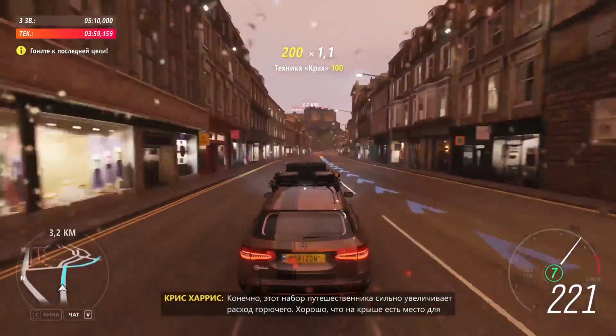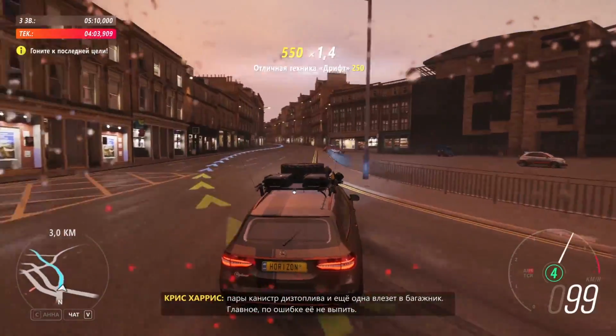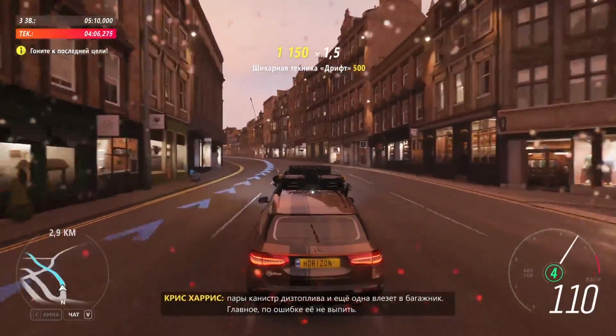All this adventure kit's had a tiny effect on the fuel efficiency. Good job the roof rack holds 2 cans of diesel, and there's another one in the back. Just don't confuse them with your drinking water.